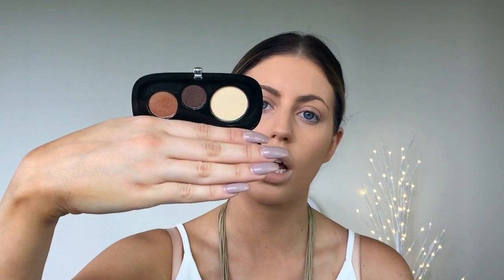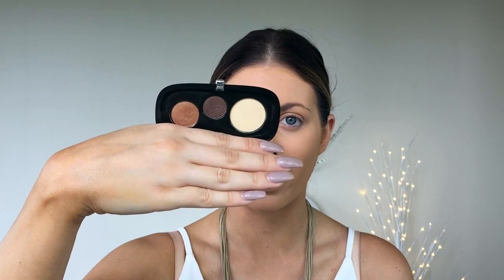Anyway, so once that's applied to your eyes, just to prepare them for the eyeshadow, I'm going to be using my Marc Jacobs eyeshadow palette in So Glam, I think it is, or The Glam. It's definitely one of my favorites. You would have seen me use it in my other videos. I just love it. I'm just cleaning it up because it's got eyeshadow everywhere, but I'll just show it to you one more time. So it's that one there. Definitely a fave. I'm obsessed.